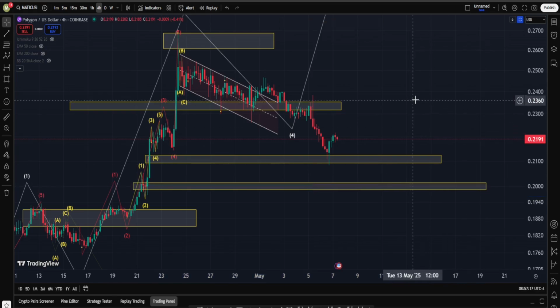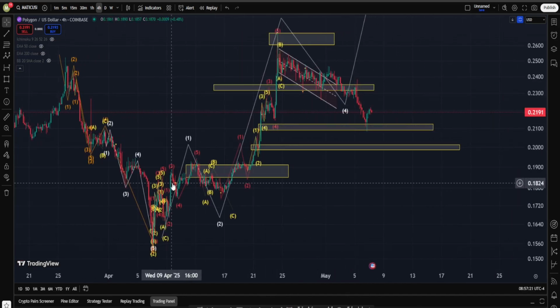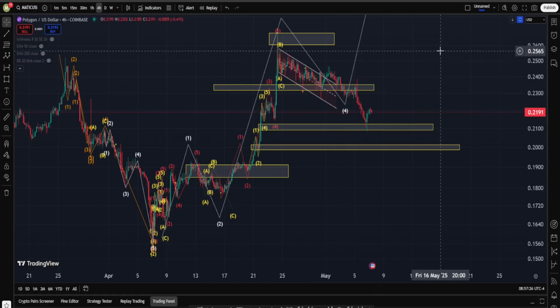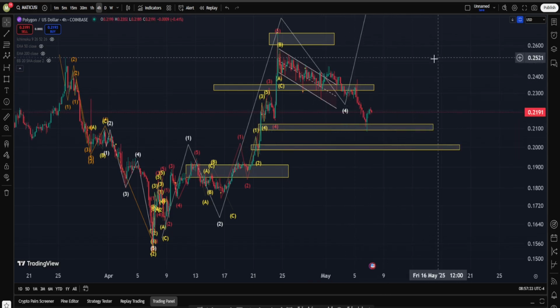Now this is the key, pay attention. In Polygon, if we are looking bullish and optimistic, and if this is truly a 1, 2, 3 correction for 4, and we're going to get another move up into wave 5, okay, then we shouldn't really get a break of these important supports. Why is that?